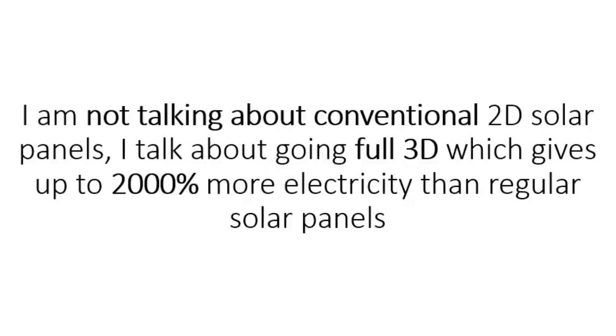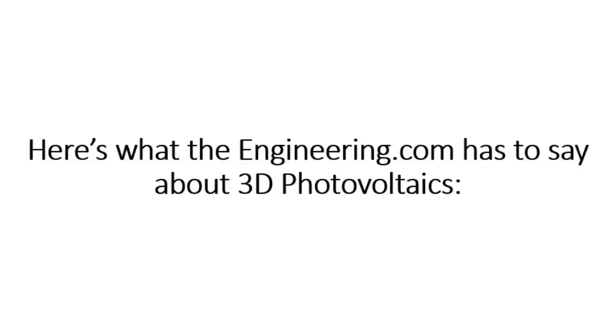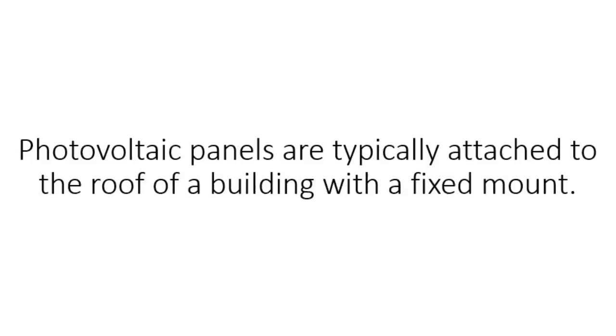I talk about going full 3D, which gives up to 2,000% more electricity than regular solar panels. This has been proven by MIT researchers. Here's what engineering.com has to say about 3D photovoltaics.